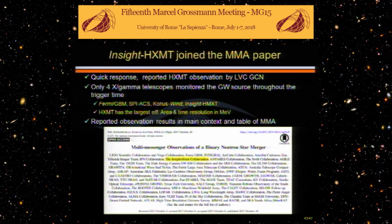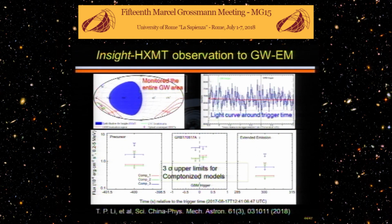As I showed before, we have a quick response, so we can observe this event at early time. And we were also among the only 4 gamma-ray and X-ray telescopes which could monitor the entire period of this event. So finally, it turned out that we were listed as the 7th collaborator in these very large papers.